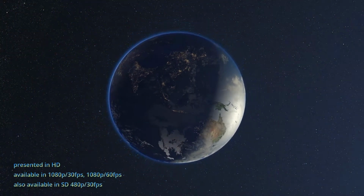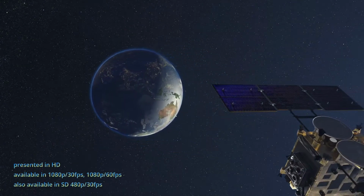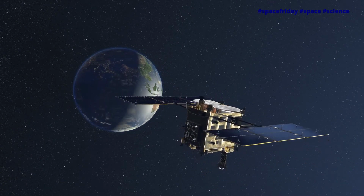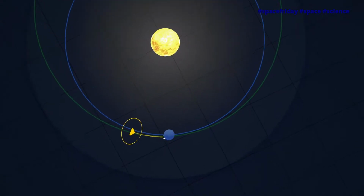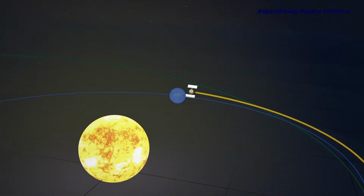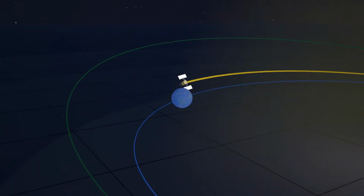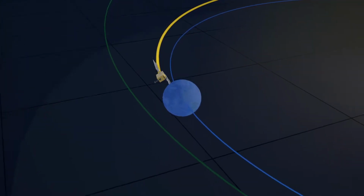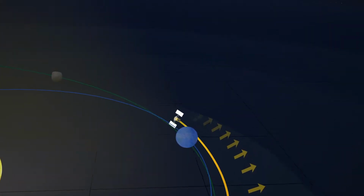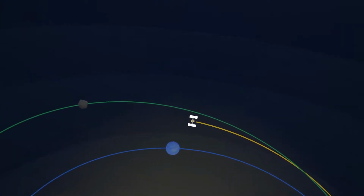After the United States and Europe, the Japanese space agency JAXA is the third big player in government-controlled space science. Today we are investigating Hayabusa 2. In 2010, the Hayabusa space probe returned asteroid samples to Earth. Four years later, on December 3, 2014, the Japanese space agency JAXA launched Hayabusa 2.